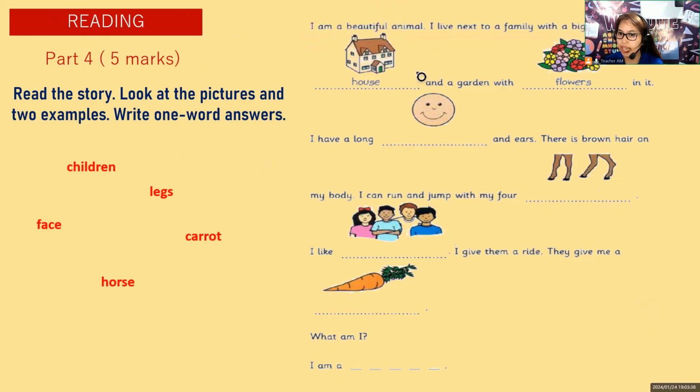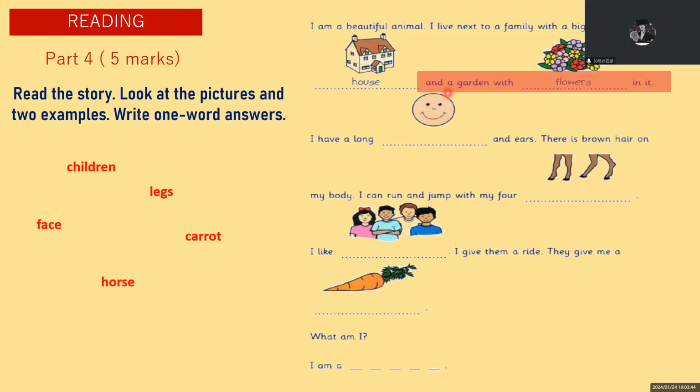Okay, can you please read? And a garden with flowers in it. Okay, listen.